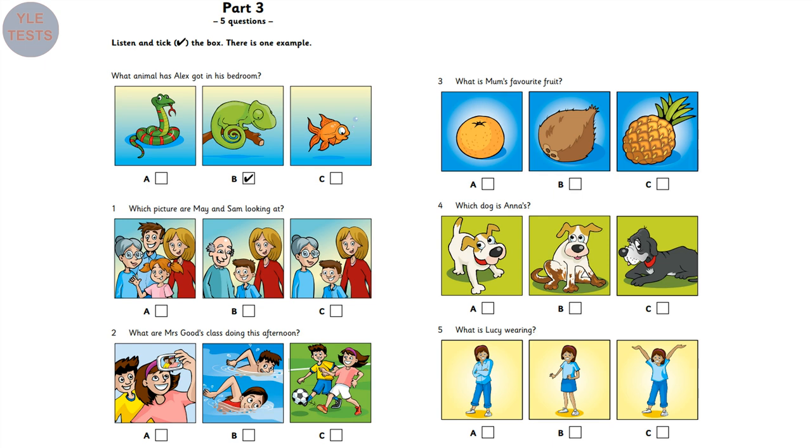Four. Which dog is Anna's? Is that your dog, Anna? No, my dog's dirty. Is it young? Yes. My brother's dog is that old one.